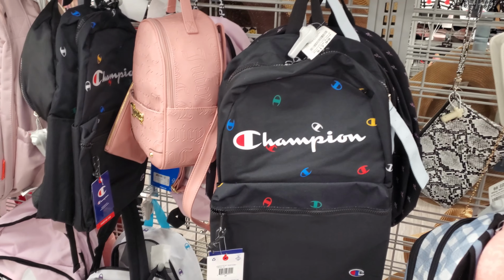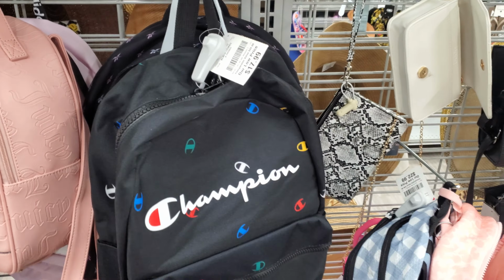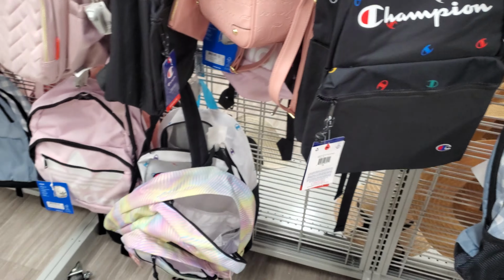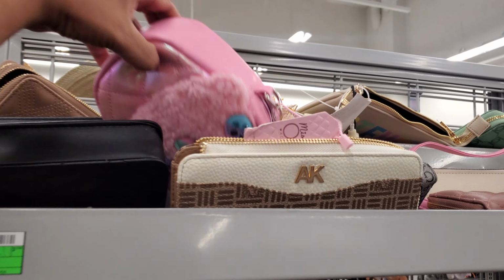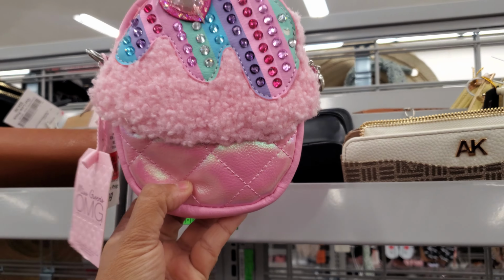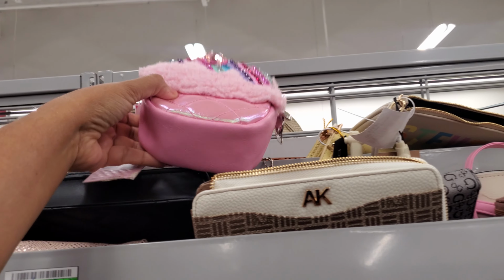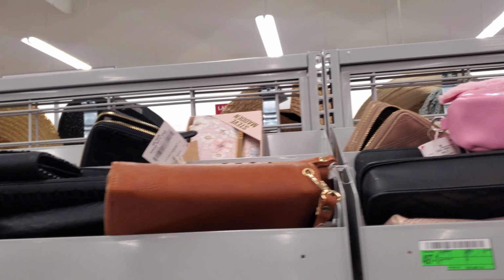Oh my gosh, backpacks. So some are $18. I feel like these type of backpacks are good for maybe a younger kid, elementary kid, you know. They don't carry that much except for like maybe one folder. What is that? That's kind of different. It's like for a little kid though, they have it here. It is $5. We have the yellow BBs are still around.